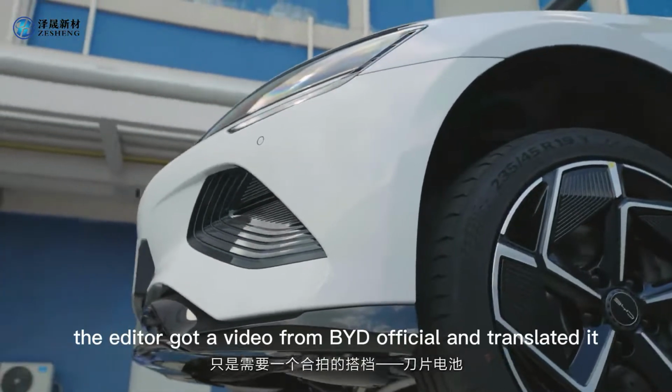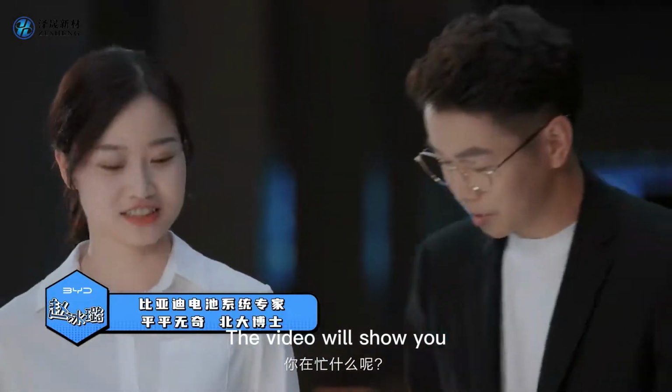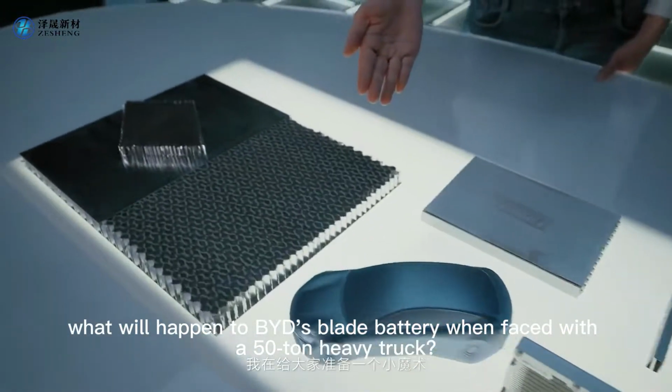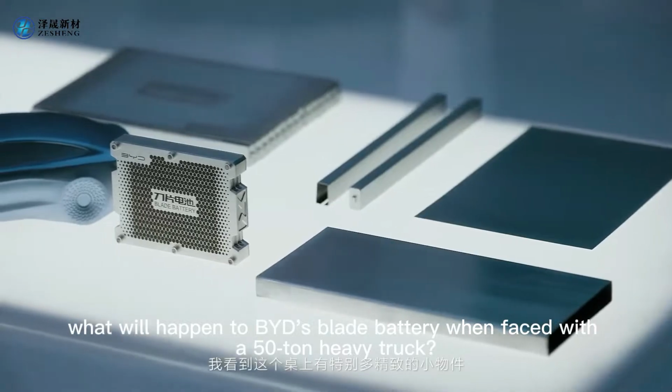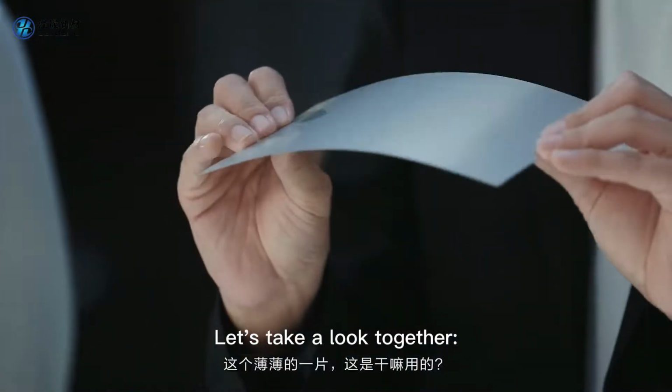Today, the editor got a video from BYD official and translated it. The video will show you what will happen to BYD's blade battery when faced with a 50-ton heavy truck. Will the blade battery survive this test? Let's take a look together.